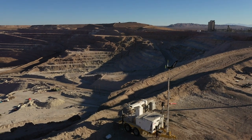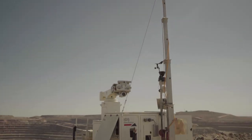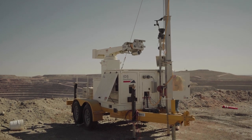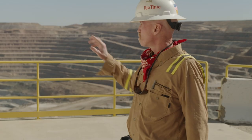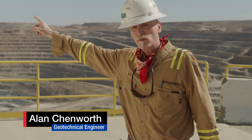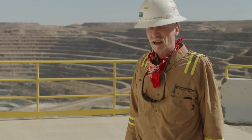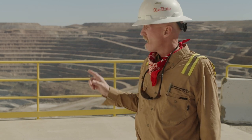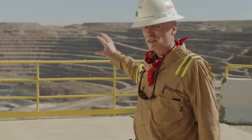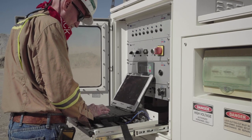Here at Boron, we have a whole bunch of geotechnical monitoring systems, and probably the star system we have would be our radars. We have three different radars across the pit, one just over here, one straight across, and one over on the northeast side. Together, they cost about $1.5 million. And they allow us to see the entire surface of the mine. I think we're watching about 90% of it at any given time.